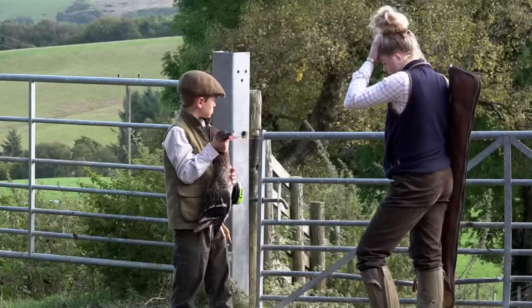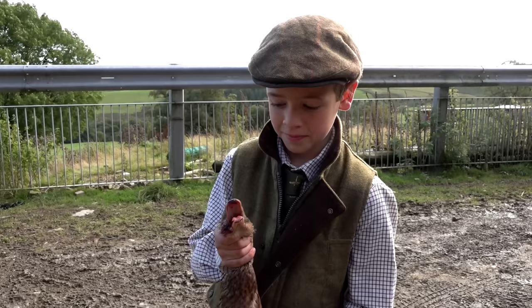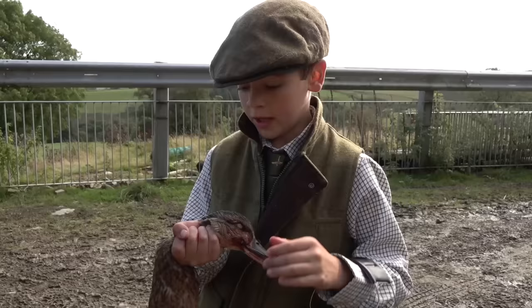Ten-year-old Mikey is thrilled to shoot his first ever duck. You got that yourself? Yeah. Is it a difficult shot? Yeah. It was. You got it anyway. What gun are you shooting? I'm shooting 20 bore. Although, I got it on Friday, and today was the first time it's ever been shot, and it's performed quite well.